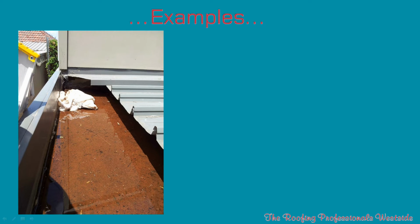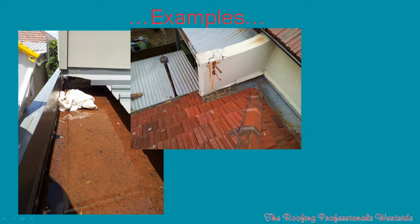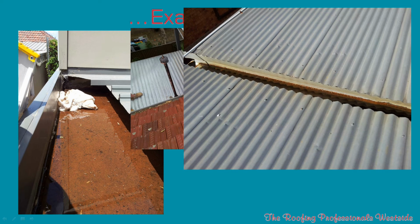Box gutters. We do a lot of box gutters. In this example, you see the box gutter is fairly rusty, and it's because water's been ponding there. The box gutter had no fall, and it rusted prematurely. You can see that the roof is still fairly new, but the box gutter is no good. It's got holes in it. Box gutters also block up. They get leaves that block up the flow of water and cause blockage.